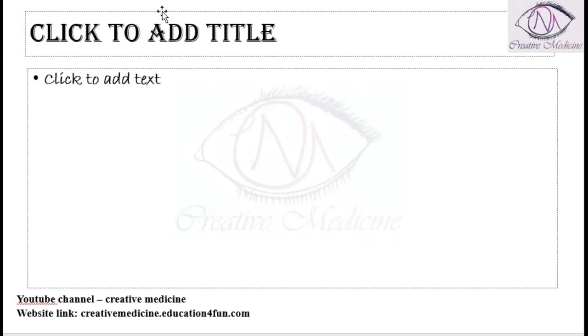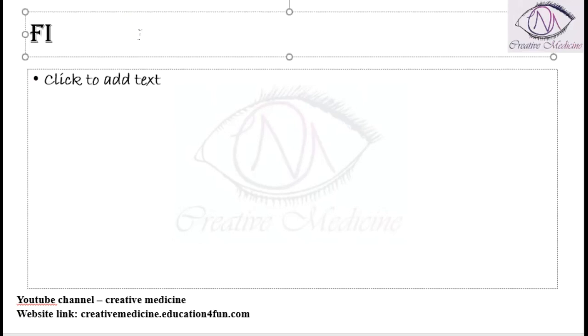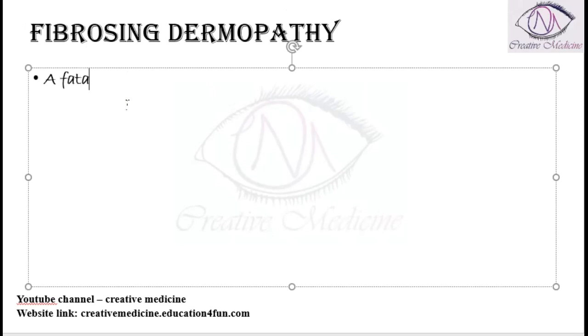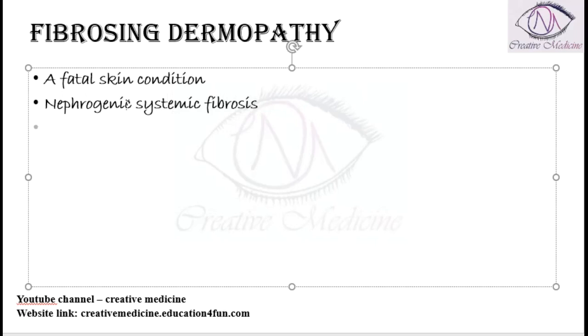And there is one reaction which occurs in the skin which is called fibrosing dermopathy. In fibrosing dermopathy a fatal skin reaction occurs, and this is a fatal skin condition. Here the patient develops nephrogenic systemic fibrosis. That is, in nephrogenic systemic fibrosis, fibrous tissue gets accumulated in the subcutaneous tissue. As a result you will see subcutaneous indurations. These indurations, or hardening of the subcutaneous tissue, occur due to the deposition of collagen and fibrous tissue, and this subcutaneous induration is mainly seen in the arms and legs.